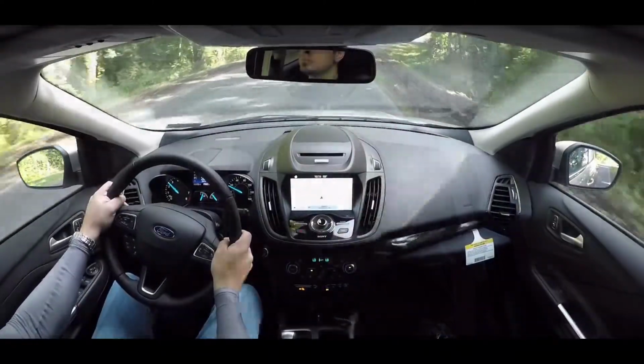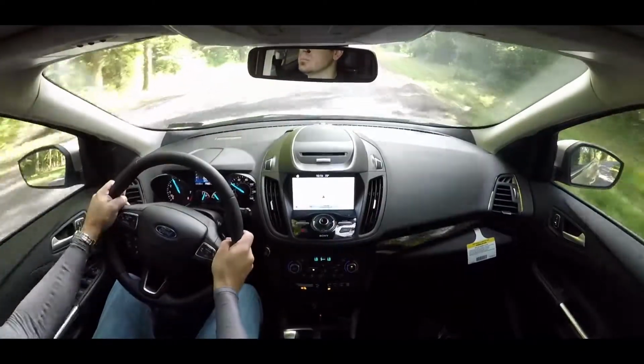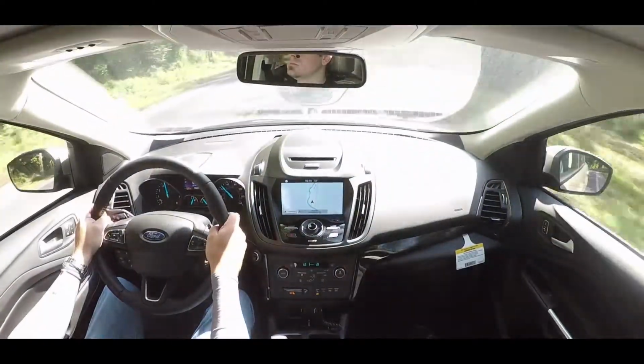There is a slight delay when it comes to the paddle shifters, but this thing is quick. This thing definitely has a ton of pickup, absolutely no issues with merging onto the highway, at least with the 2-liter twin-scroll turbo that I have today.